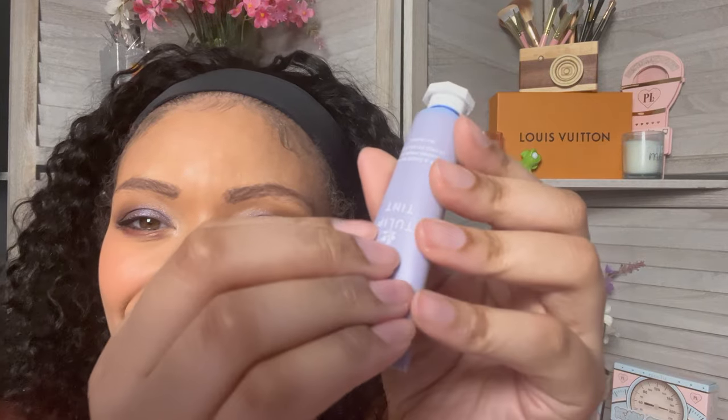And finally, we have a box that makes sense. Why can't the other boxes do what this box did? Like, the box makes sense with the product. Ooh, the outside of this feels really fun. It has a texture to it. Yeah, this is the Tulip Tint. This is what it looks like.